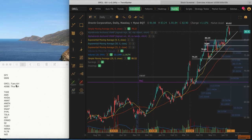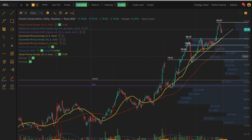All right, so with that being said, we will go over Oracle, and as I mentioned, they do report Tuesday after hours. I would like to see how this one shapes up. We do have a nice uptrending support line with several bounces off of this. We did just recently break out of an ascending triangle and we pushed into around this 85 area. Then we did actually pull back.